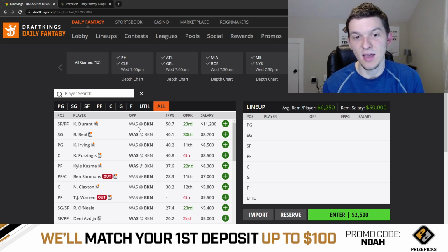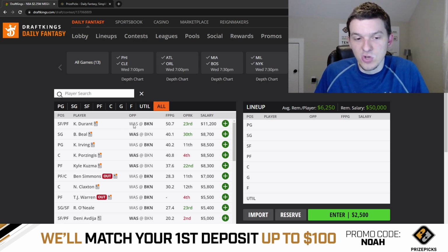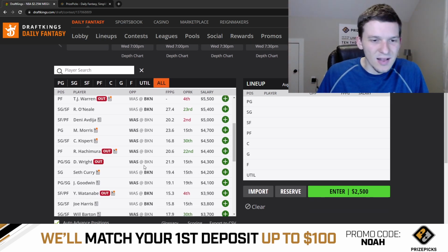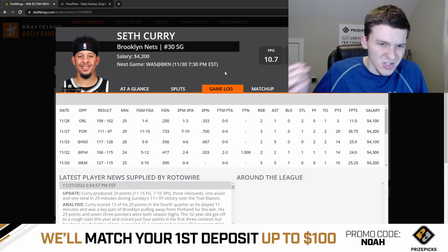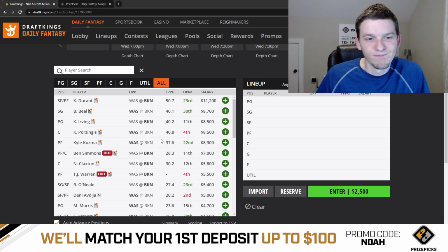I think the one play I like in this game in general is Claxton. I think Claxton really benefits without Ben Simmons, and I think at $5,800, he's definitely too cheap today. I do like him as a center value play. Probably it, though. Maybe you could take a shot on a guy like Seth Curry. I think his minutes might be a little bit more secure without Ben Simmons. Production's been all over the place for Curry this year, but he's only $4,200. That's not the worst value play. But yeah, that's it for this game.